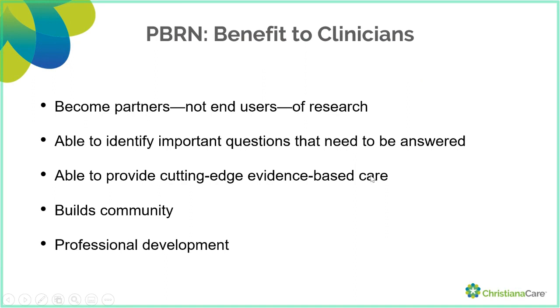You know, most primary care practitioners out in the real world think of themselves as islands, and it's really good to network and to gain some community. And it's also great for professional development, because even if you're a busy clinician, you went to medical school, you understand research, you understand science, and you really still want to be a part of that.